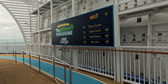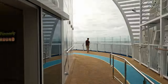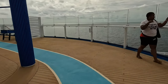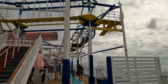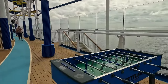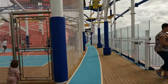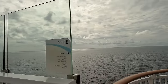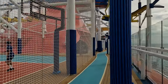Deck 18. Let's check out the ropes course, sports court, waterworks, ultimate playground. Ooh, look at the ropes course. That's pretty cool. Nice walkway up here. Beautiful views. Cruise ship. Going the other way. Oh, look at these.